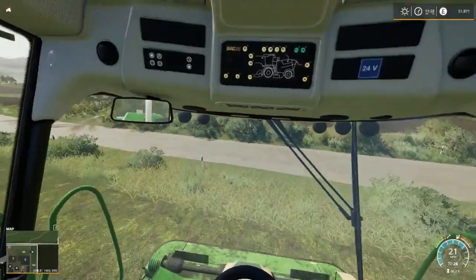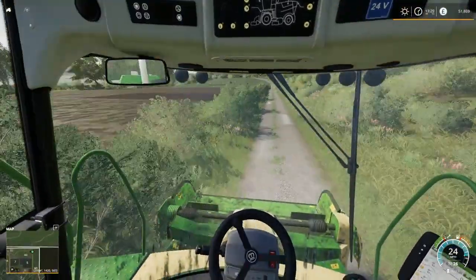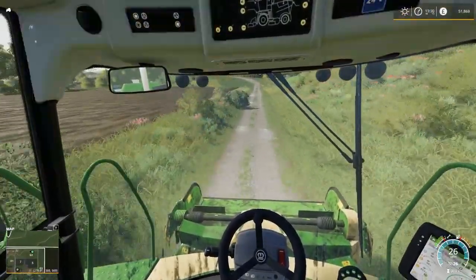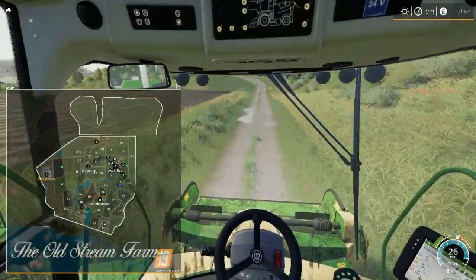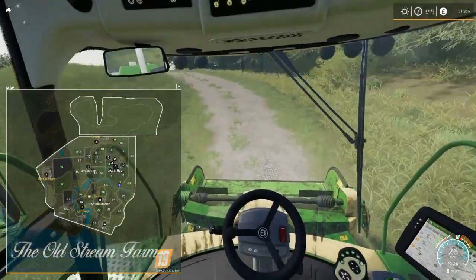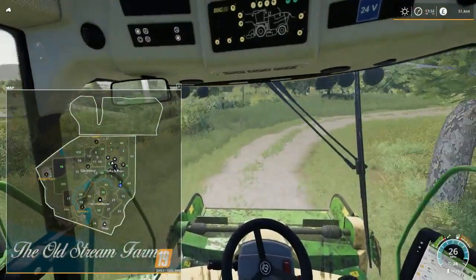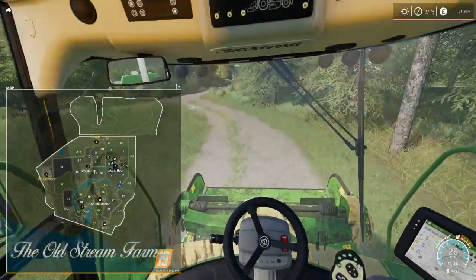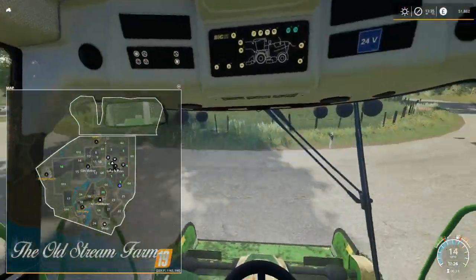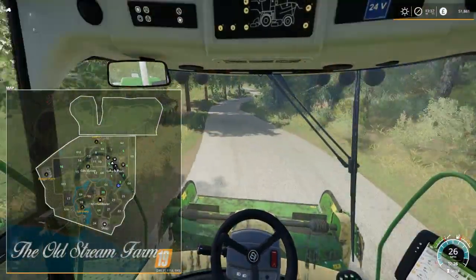I'm not 100% sure of how to even get to our new field, but I'm going to go this way because why not? Let's have a look at the map. I think we are actually going the right way. We have this thing for an hour, so hopefully we can get field G11 done in that time. And then I don't know if we can go down the side of field 16.